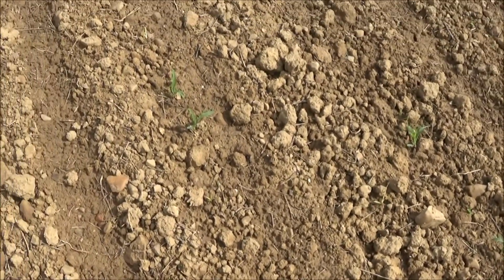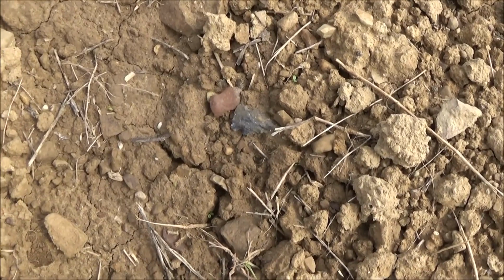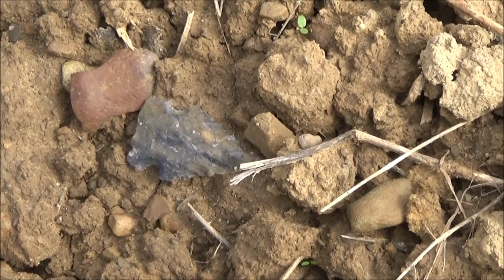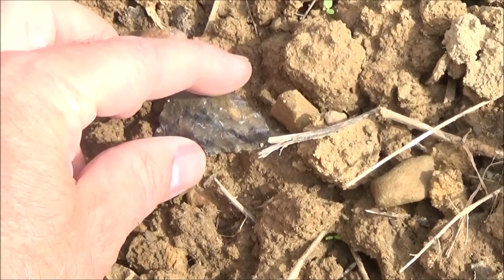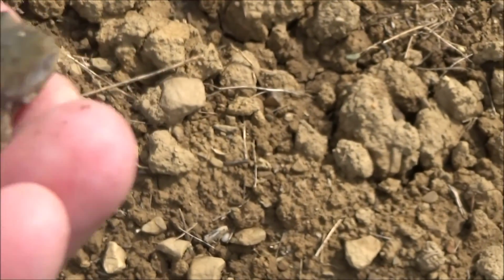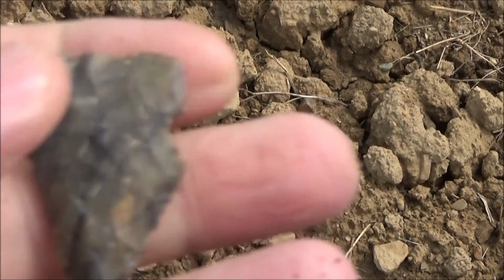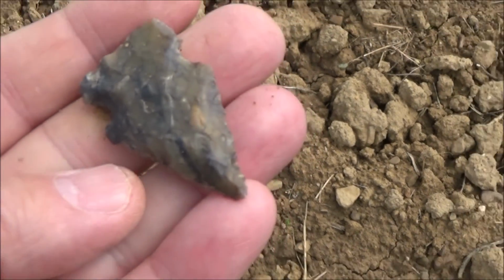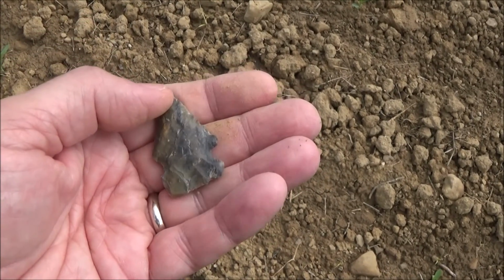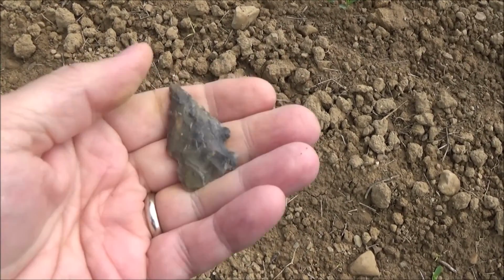But boy, do I have a good one on the ground finally. Sorry about the wind, but take a look at this. This is a no doubter. Nothing hidden. Complete point. Look at the color on this. Is that chipped? No, I don't think that's chipped. Base is not ground. Got some serration like a Kirk, but those notches don't look Kirk. Not sure what type that is, but that's a beauty.